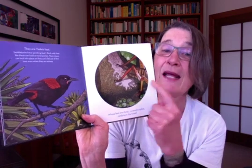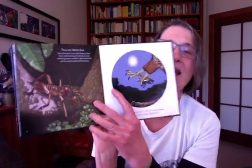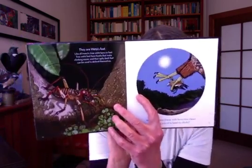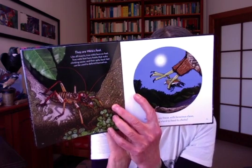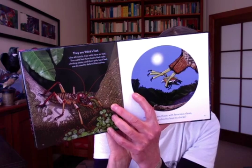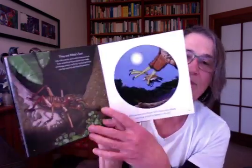You've been looking at this one and you know the answer, I am sure. Whose feet are these covered in spikes climbing up the tree? Who has such spiky feet? I wonder, I bet you know. Let's have a look. They are weta's feet. Like all insects, tree weta have 6 feet. Tree weta feet have hooks that make climbing easier, and their spiky back feet can be used to defend themselves. All those spikes on there.